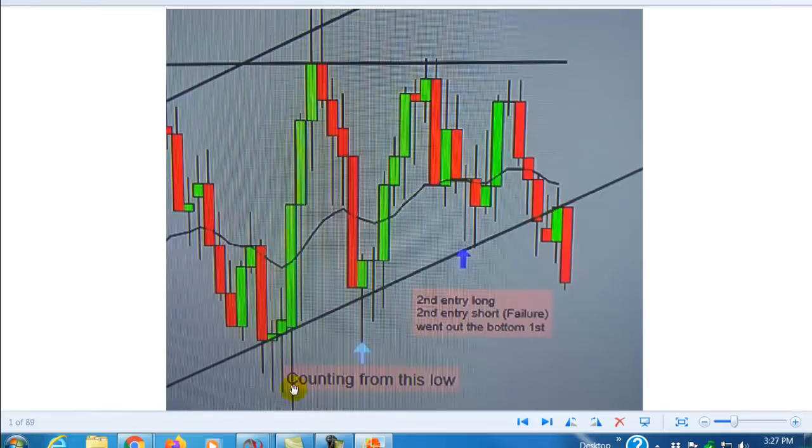But there's a couple of things I wanted to show you. First, you've got to count from the right place, and notice the new low. There's a first entry and there's a second entry short right there. And if you're counting off the highs, there's a first entry, and that's actually a second entry long. But the problem is, and I can only see this much of his chart, so I can only assume his trend line is right, but you can clearly see the resistance up here.